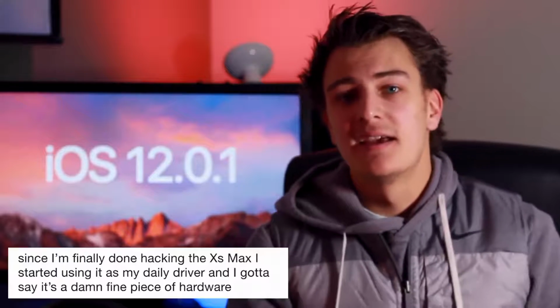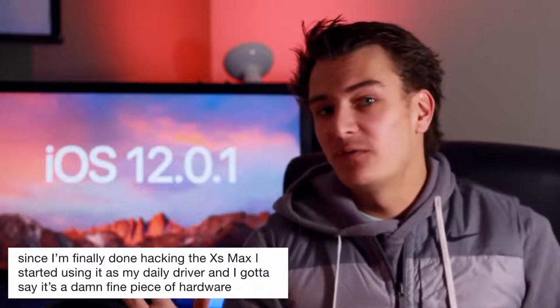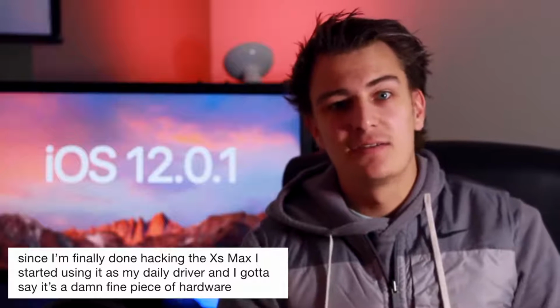Now, we've had a couple other developers enter the scene. They've actually been on the scene earlier, but they've made a reappearance saying that they've actually jailbroken the iPhone XS and A12 devices successfully, so that is good news. But again, nothing has been released publicly.